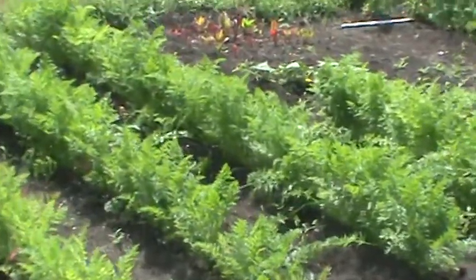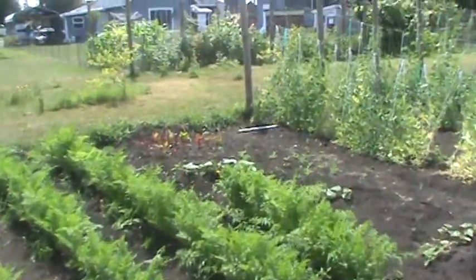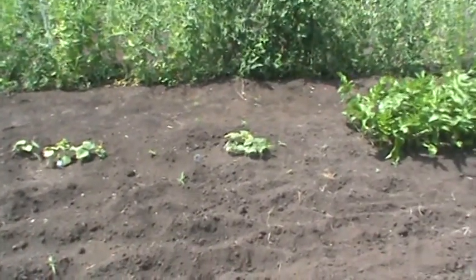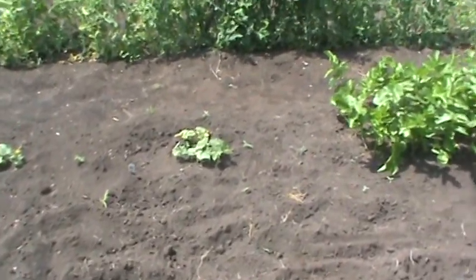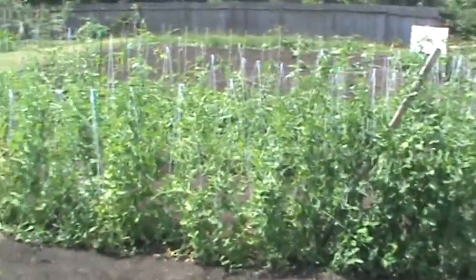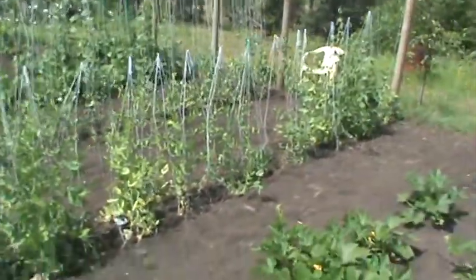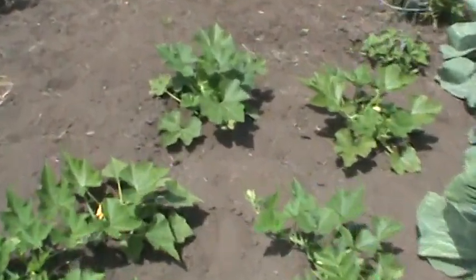Carrot patch. We have more cucumber. Plants are still fairly small yet. Peas, I've been picking those yesterday, got about a 5-gallon bucket off of those. And we've been using that for our canning and stews and whatnot.